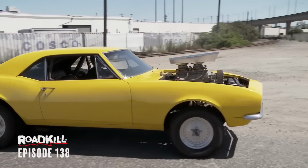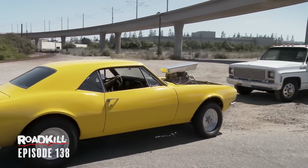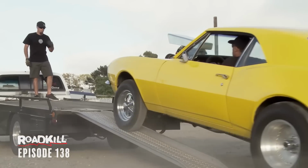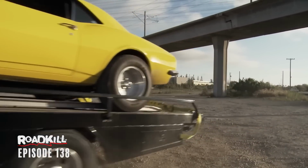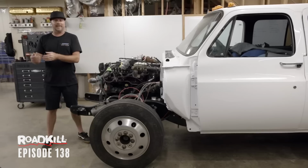I drove the Crusher Camaro down to San Diego. Don't know why, but that's what I was driving that day. Loaded it on the back of this thing, drove it all the way back to Los Angeles, and thought, this is the greatest truck ever. I don't need a trailer. I don't have to do 55 miles an hour in California. I can go 70 like everybody else.